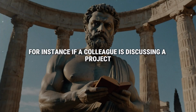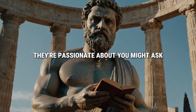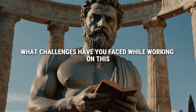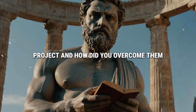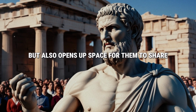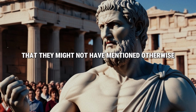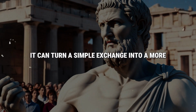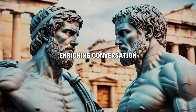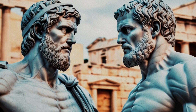For instance, if a colleague is discussing a project they're passionate about, you might ask, "What challenges have you faced while working on this project, and how did you overcome them?" This type of question not only acknowledges their effort but also opens up space for them to share insights and experiences that they might not have mentioned otherwise. It can turn a simple exchange into a more enriching conversation, fostering deeper understanding and connection.